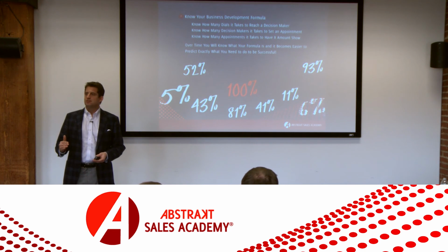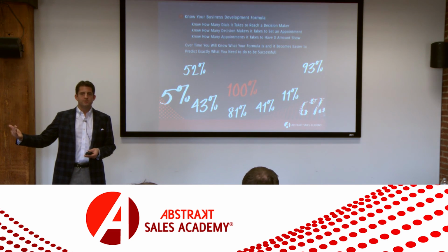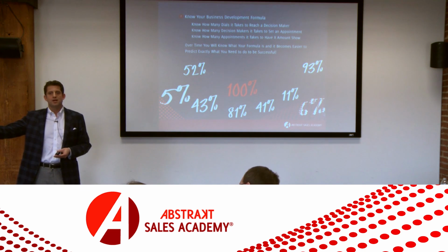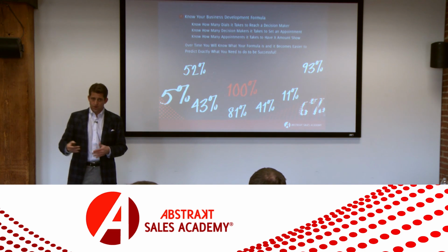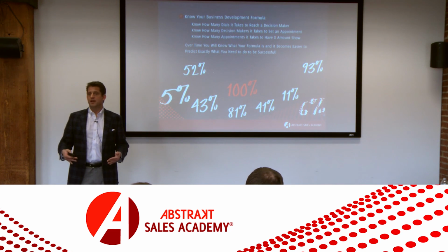So you could say, I need this many dials to have this many contacts, actual decision makers that I get a hold of, to have this many appointments that I set, to have this many pitches scheduled, to have this many pitches actually show, and those people that show actually turn into a contract. And there's fewer steps when we are selling appointments for our clients. But at the end of the day, after you've spent a couple of weeks doing this, there is a formula. And you should know it inside and out.